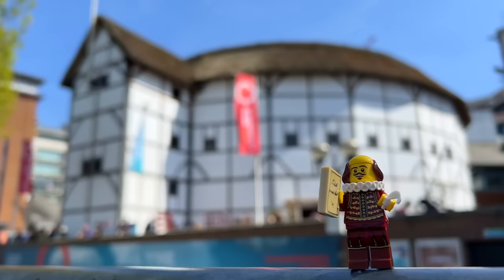It's now time for the minifigure round. First, I made William Shakespeare at the Globe Theatre. Sherlock Holmes at 221B Baker Street.